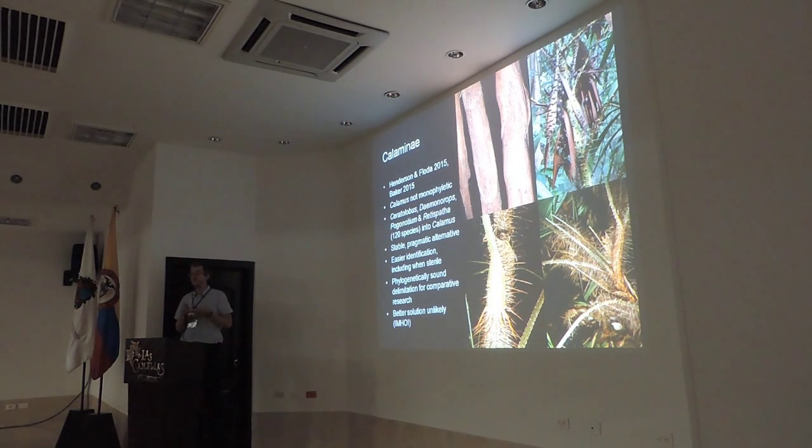But I suppose the appearance of a paper sinking one of the genera changed my mind. To sink one of the genera is logically inconsistent. If you sink one, you have to sink them all. And so that's what I decided to do. And we now have, admittedly, a rather larger Calamus with 120 species added to make 500 species in total. I think this is a stable and pragmatic solution.